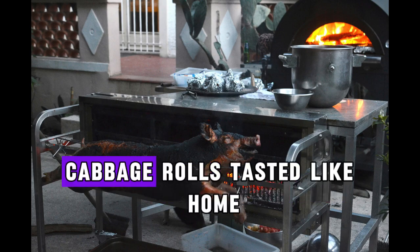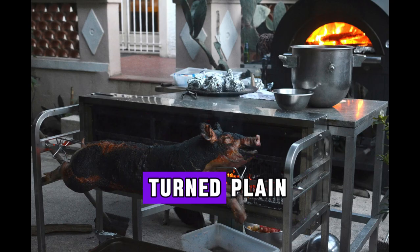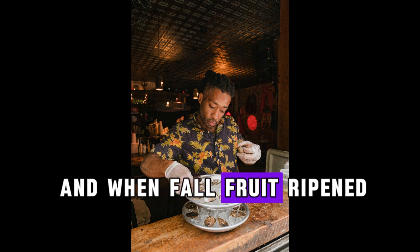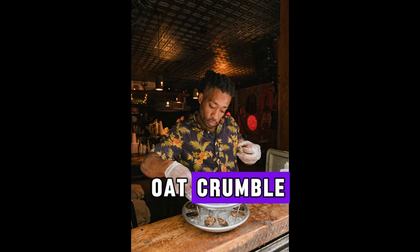For settlers, cabbage rolls tasted like home, yet fit perfectly into their new world. They showed how resourcefulness turned plain farm food into something special. And when fall fruit ripened, the sweetness of the land appeared on the table. An autumn apple and berry bake topped with oat crumble.